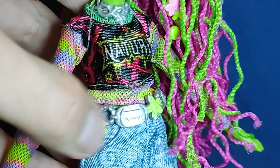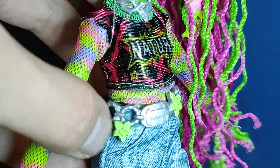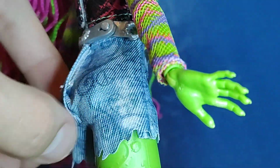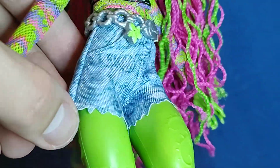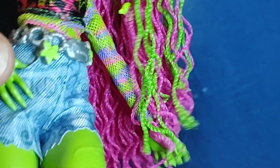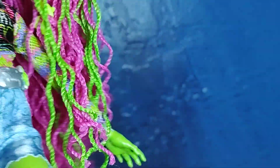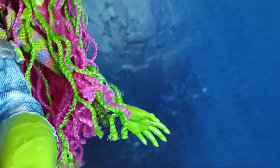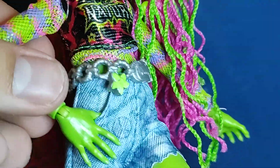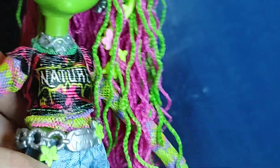And then her belt, silver, but it's got cute little painted flowers on it. Chains, separate piece. Shorts, laser cut hem, jagged. Faux denim material, not super thick. It is printed. It's the same material as Clawd's pants, but she has actual pockets, I believe. Like you can stick her thumb in there.